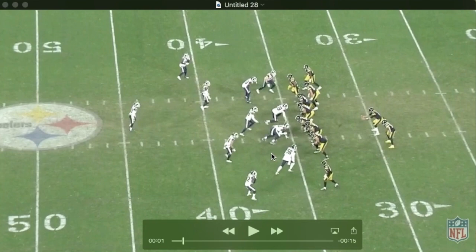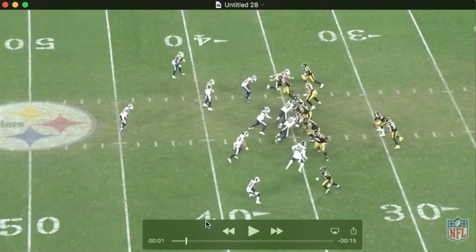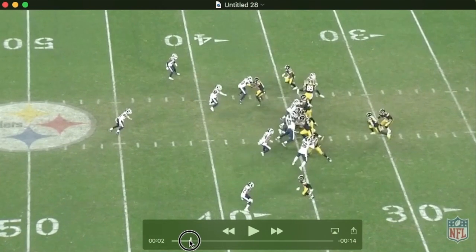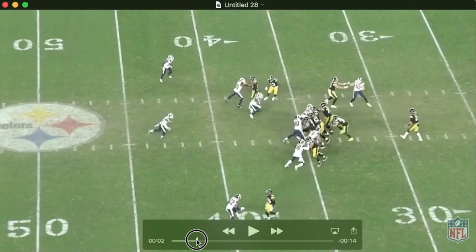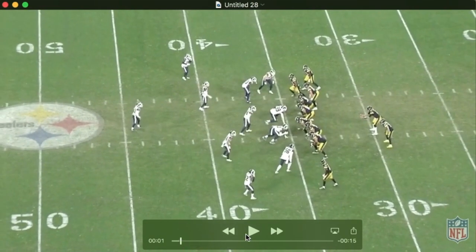Here we see him at nose tackle, shading the center. Watch how he fires off the ball here. And again, watch the line of scrimmage. You're going to watch him double teamed and not give an inch. Look at that. Watch it again.